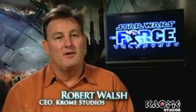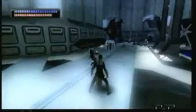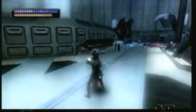So the PS2, PSP, and Wii versions are being built by a company called Chrome Studios out of Australia. One of the things we strive for at Chrome in developing Force Unleashed is making sure that no matter what platform you're on, whether it's the PS2 or the Wii or the PSP, you're just totally feeling empowered. The experience that you get will just be phenomenal across every SKU.